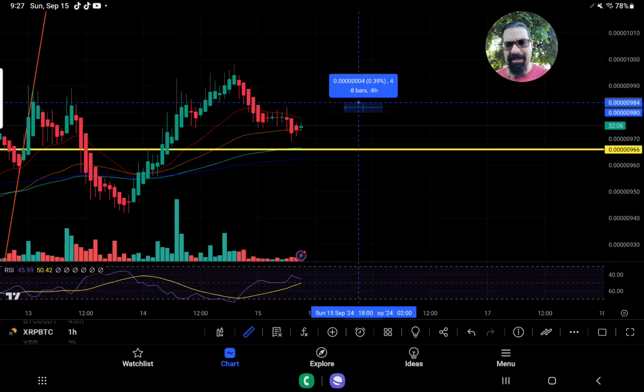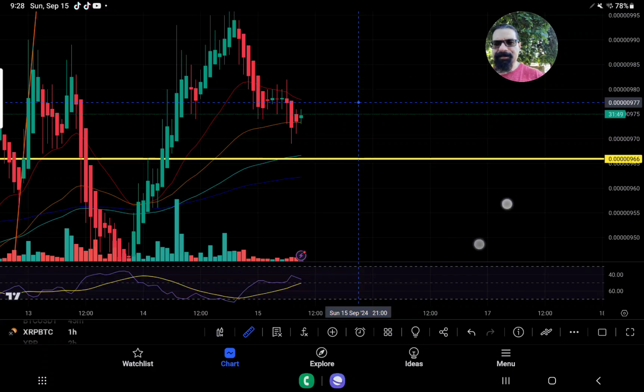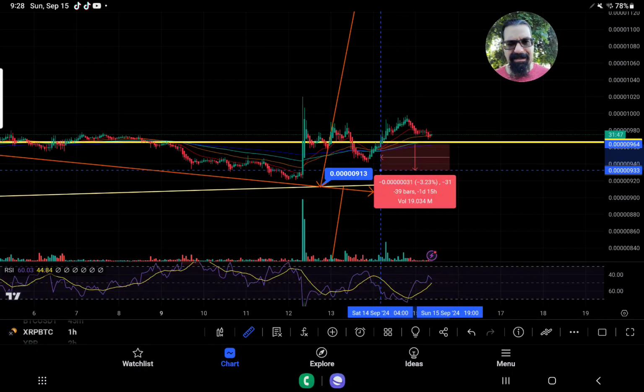It looks like, though, we put in a small reversal here, and we never came back below 966, which is a good sign. But if this is putting in a small reversal, we're going to tell a lot in the next couple hours before noon. Because right now it looks like we could be putting in a sneaky reversal here, but it's still very much in the neutral area. But it's still giving me optimism here.